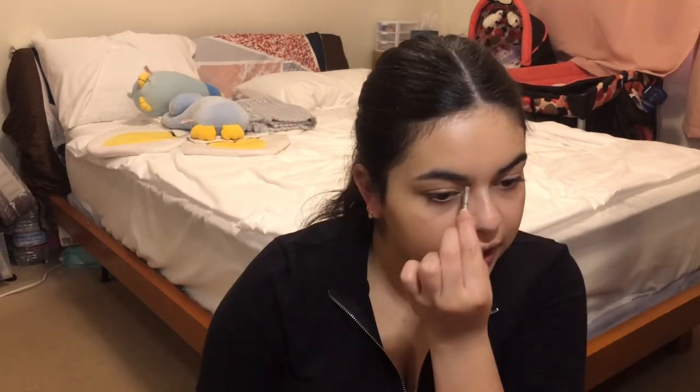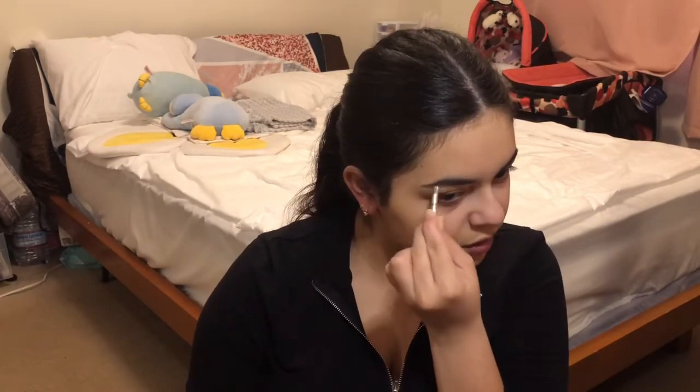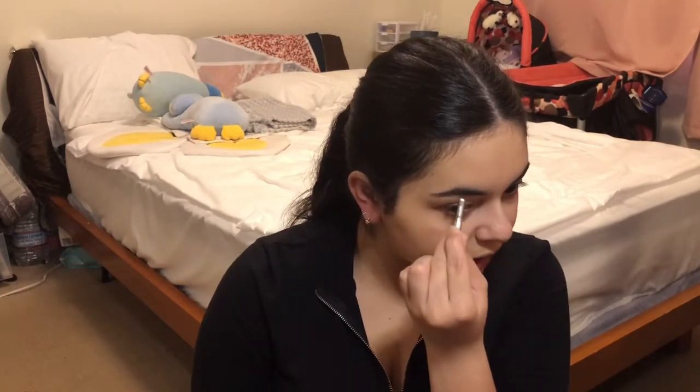So the first thing I do is I outline it, and then I fill it in a little bit. Honestly, I don't know if this happens to y'all, but have you noticed it's harder to do one eyebrow than the other? For me, the hardest one to do is the right one. It's honestly very rare that I can actually make them look even. Once I fill them in, I brush them one more time. And I like to do the front last.